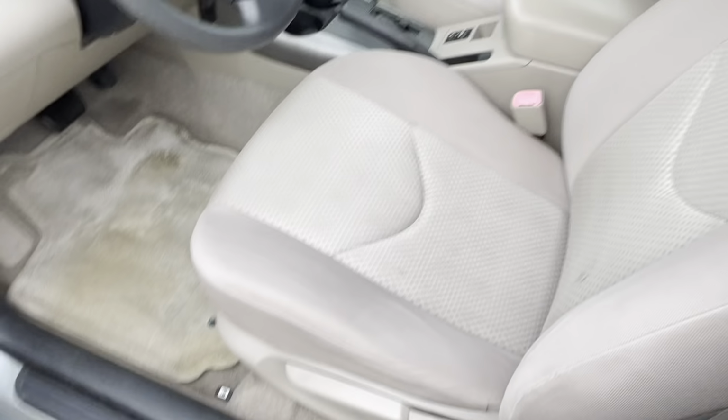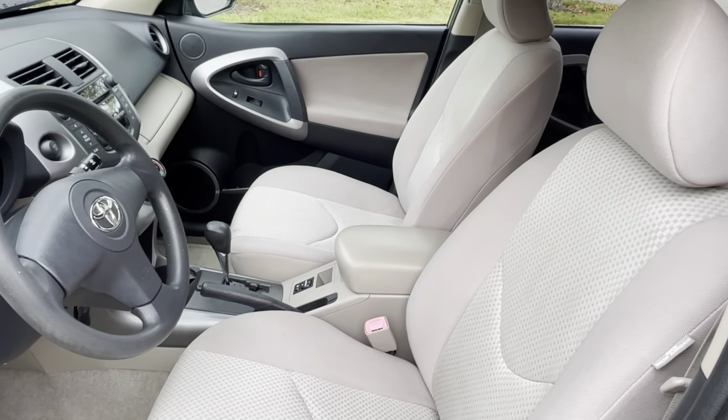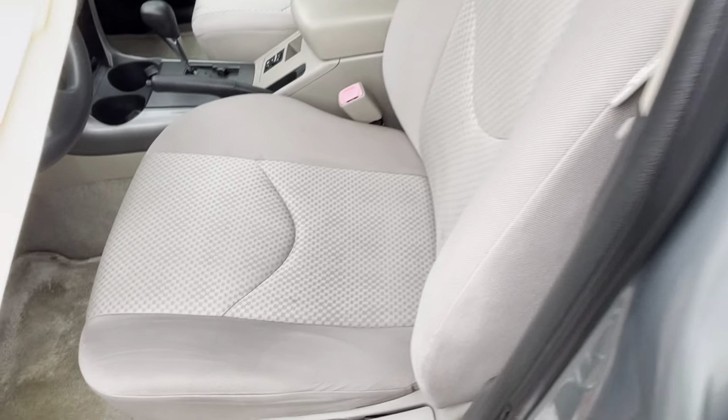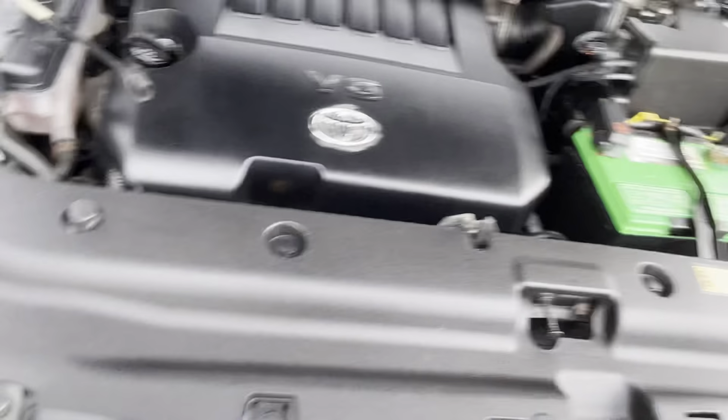This exterior color, if you're curious or wondering, I can give you a little preview of how clean this interior is and how nice. Exterior color is called Everglade. I have it on my notes. Yeah, Everglade Metallic. I guess it's kind of fitting because that's really what it looks like. Let me get this hood opened.